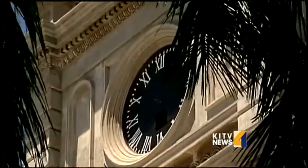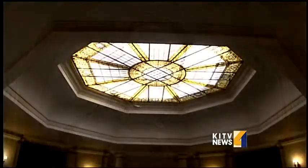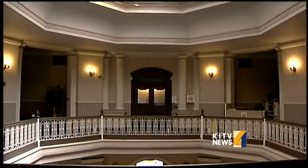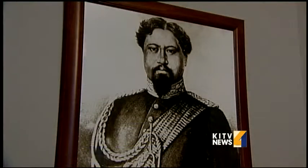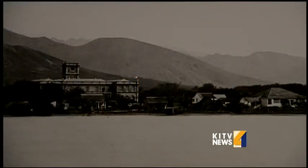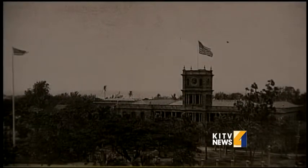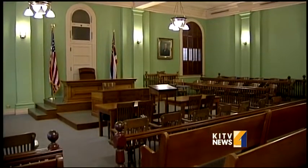The building was commissioned by King Kamehameha V, and it was originally intended to be the palace. Before it got underway, he decided that there was a greater need to have a government building. This building has housed a judiciary from the Kingdom of Hawaii through the overthrow, provisional government, annexation, territory, and now statehood. During annexation, the American flag flew over this building, and when Hawaii fell under martial law during World War II, the military justice was doled out from here.